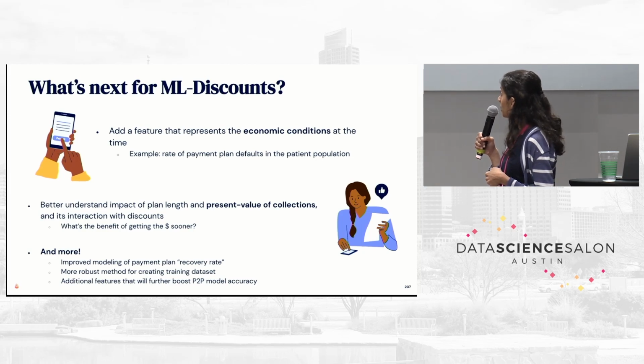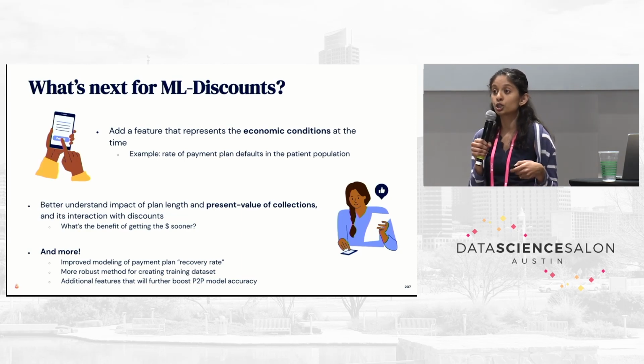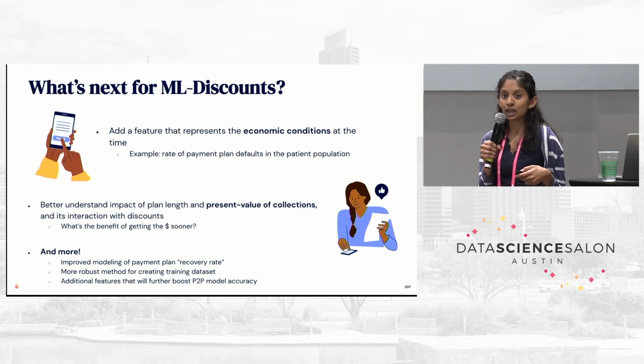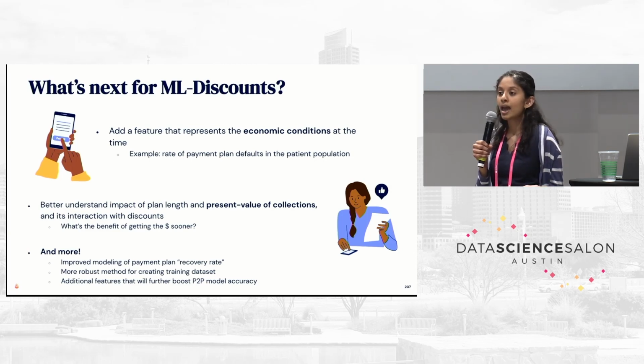Another area that we really want to explore is to better understand the impact of plan length. Now that we're in a non-zero interest rate environment, what really matters to providers is not just how much they can collect, but time to collect as well. It's beneficial to the provider if more patients sign up for the 6-month plan and the provider gets fully paid within the 6 months, versus the 12-month plan where it takes longer to get paid. So that's something we can dig into more, to understand how these plan lengths interact with discounts, analyze the value of getting the collection sooner, and work that into the way we're modeling the problem.